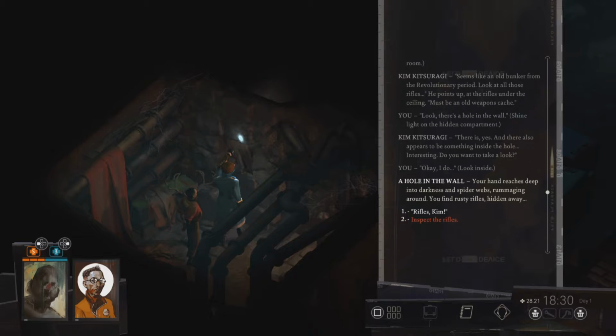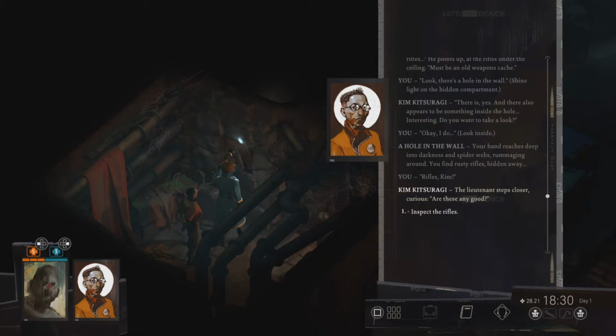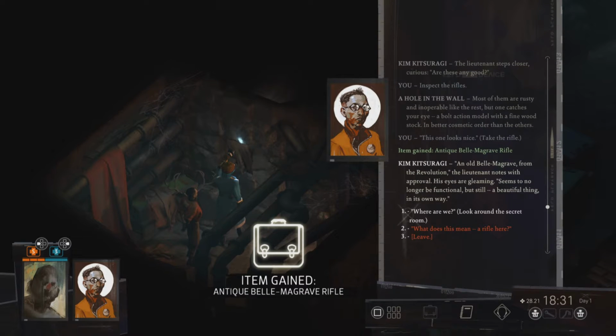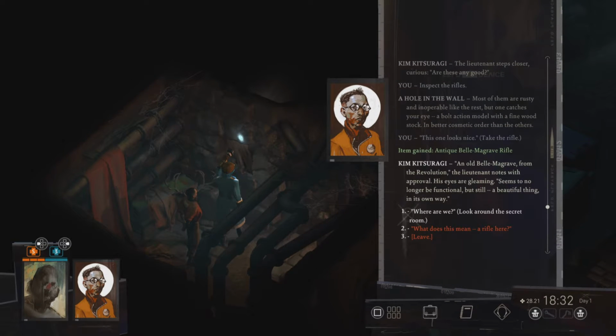Your hand reaches deep into darkness and spiderwebs. Rummaging around, you find rusty rifles hidden away. Are these any good? Most of them are rusty and inoperable, like the rest, but one catches your eye. A bolt-action model with a fine wood stock, in better cosmetic order than the others. That's a rare sight. Seems to no longer be functional, but still a beautiful thing in its own way.